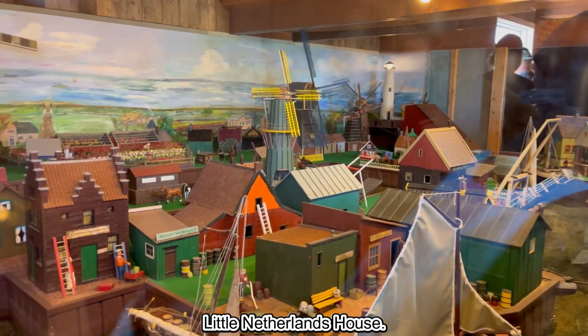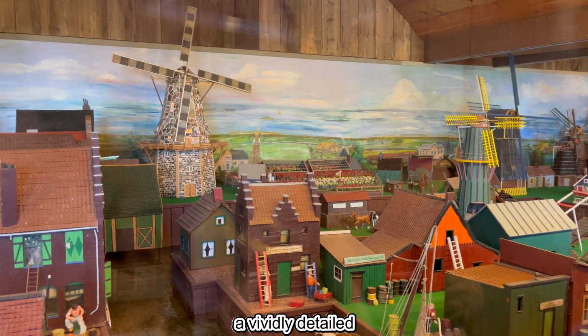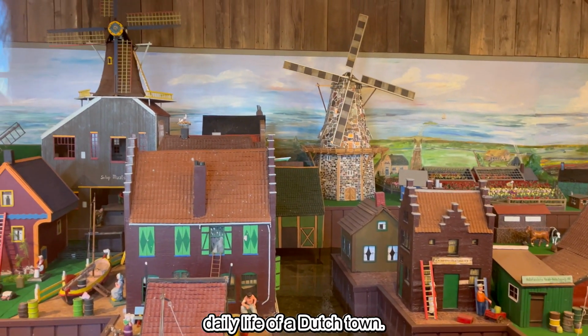Little Netherlands House. Through a glass window, a vividly detailed miniature landscape appears, pulling you into the daily life of a Dutch town.